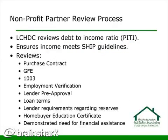As any underwriter does in a mortgage application process, the Lee County Housing Development Corporation will review the application package to determine the eligibility and whether or not there will be a recommendation for gap assistance. The items that are reviewed are included on this slide for your information. Most importantly, we need to recognize that there is a demonstrated need for financial assistance.